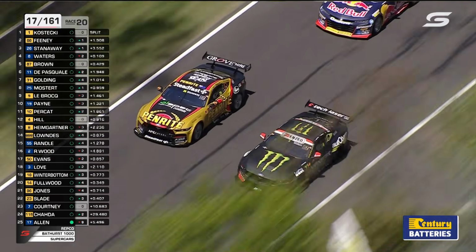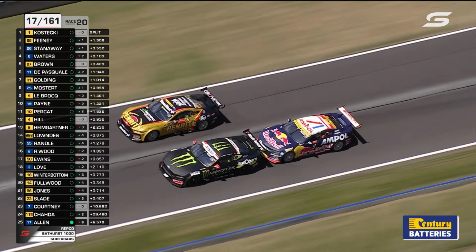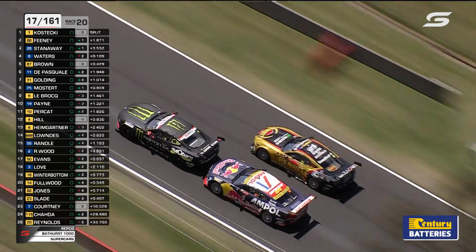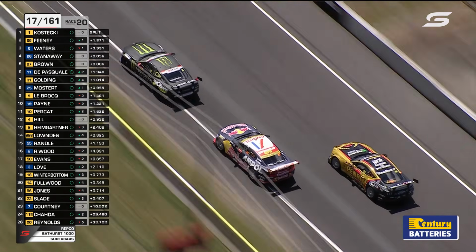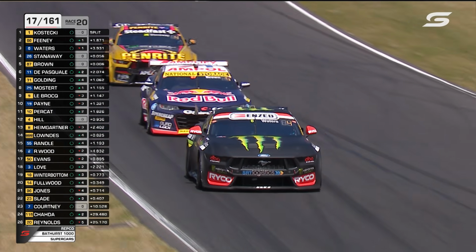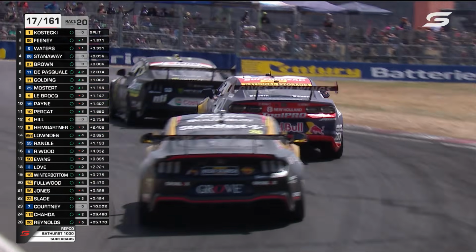Look at the battle going on here between Waters and Stanaway, and it's dragging Will Brown into the process as well. He's got more pace but nowhere to go. A bit of bump drafting in action here, and that is Waters clear, and now Brown clear around the outside. So in the matter of just a couple of seconds, bang, Richie Stanaway loses a couple of spots.